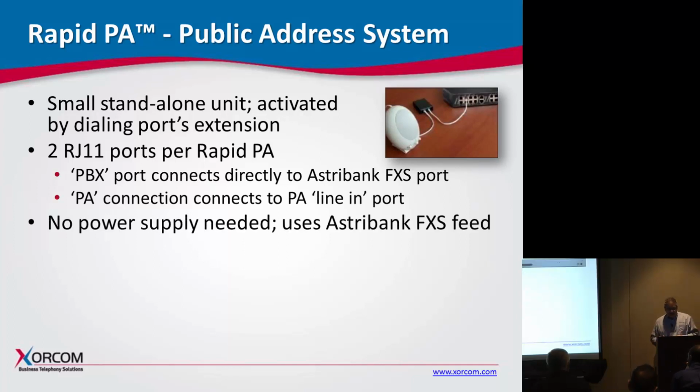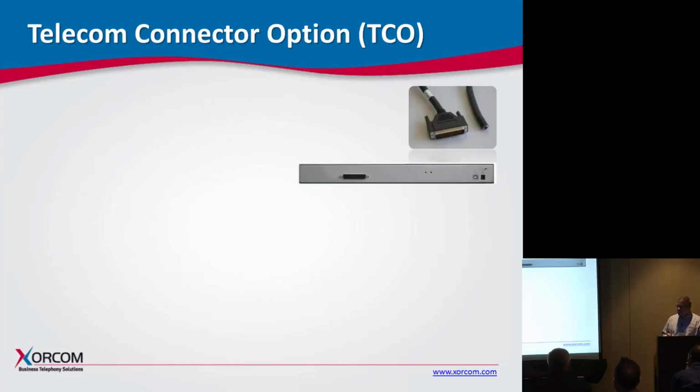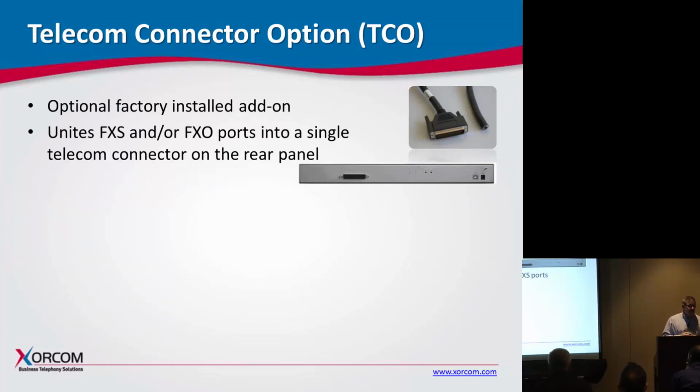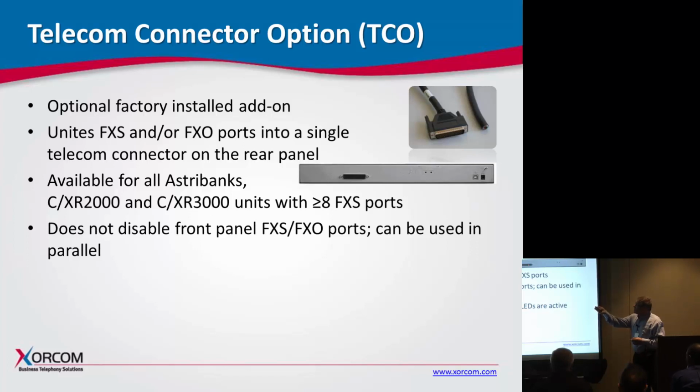Okay, telecom connector, the TCO option is a factory installed option. It's great. We were talking about hospitality earlier. It's great in the hospitality industry. It basically provides a DB25 connector to connect the FXS ports, and it's pictured right here. Here's the connector on the back of our machine, and here's the DB25 connector so that you can punch down those 25 ports, and you eliminate the clutter on the front of the machine. And by the way, one of the nice things is the front panel ports continue to operate normally, so they're there for testing as well.